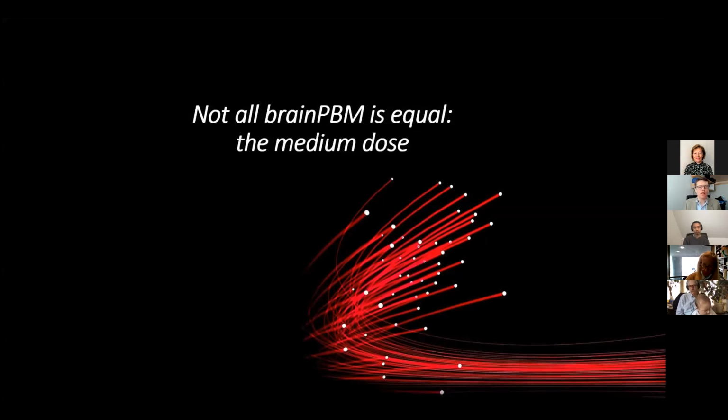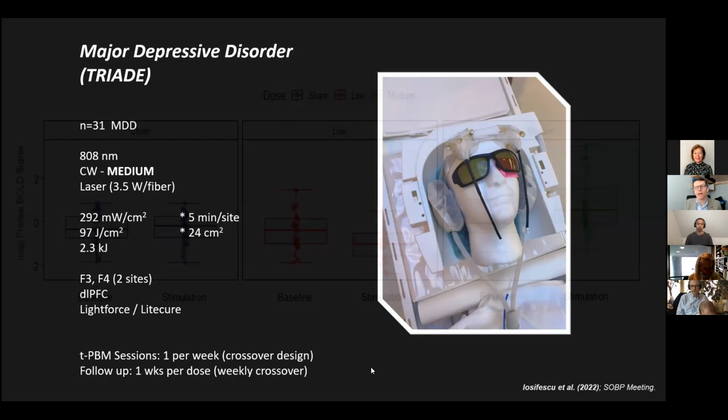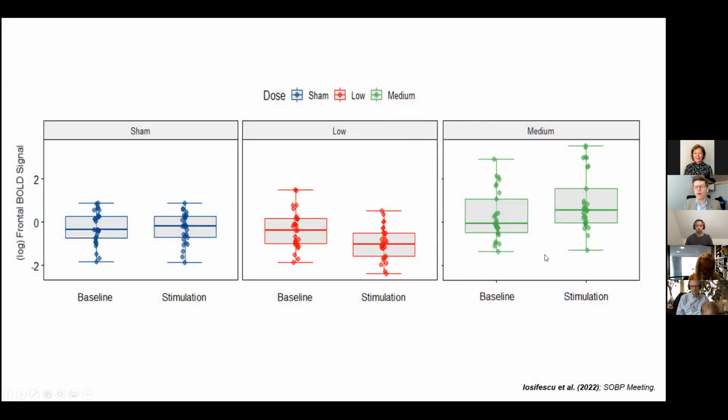So I'll say here that not all brain PBM is equal. And with that, I want to transition immediately to the medium dose. Same paradigm. This time, we had twice as much energy over the same surface. So this was a CW dose. This was, you can imagine, the week before or 2 weeks after. And this time, we saw a remarkable increase in the BOLD signal, which is very different from sham, and the opposite of what we saw with low dose.